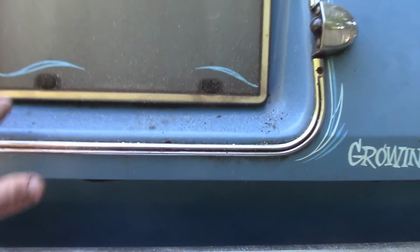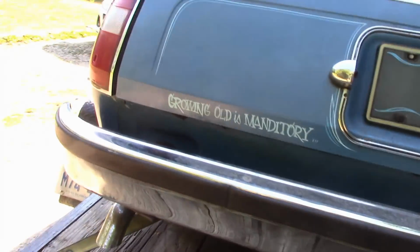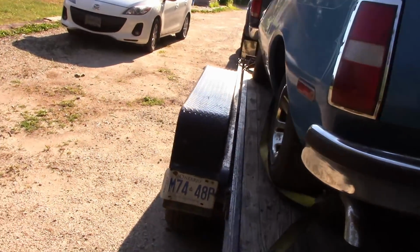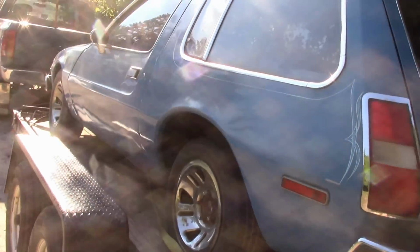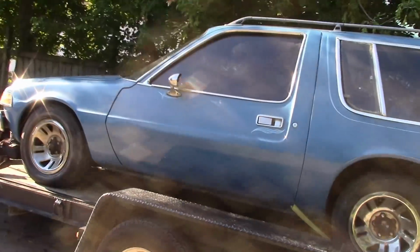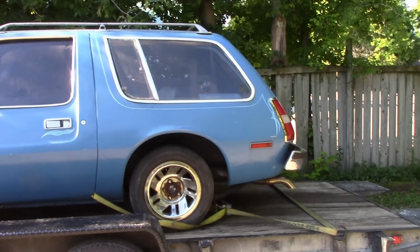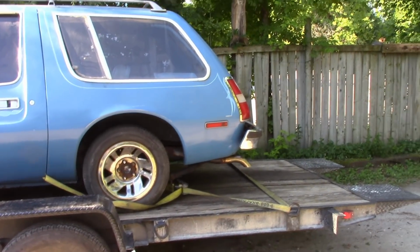But I even took the time to put pinstriping on the license plate covers. That's pretty unique. But were you guys expecting me to buy a Pacer? It was on my bucket list of cars. This is right up there. Pacer wagon too. I never ever thought I'd buy one.